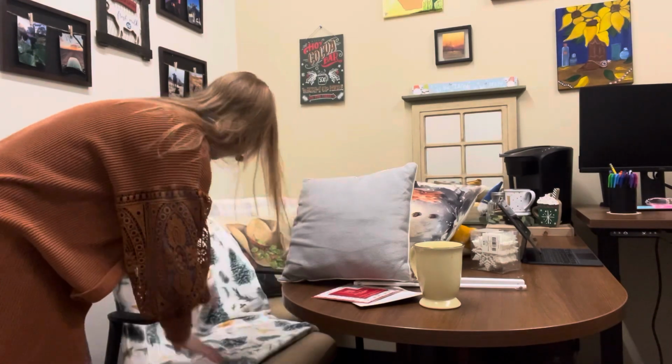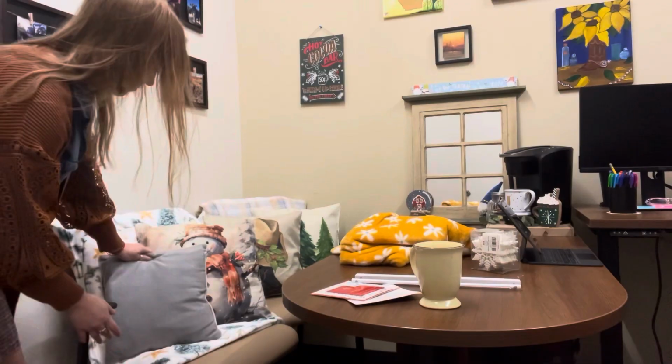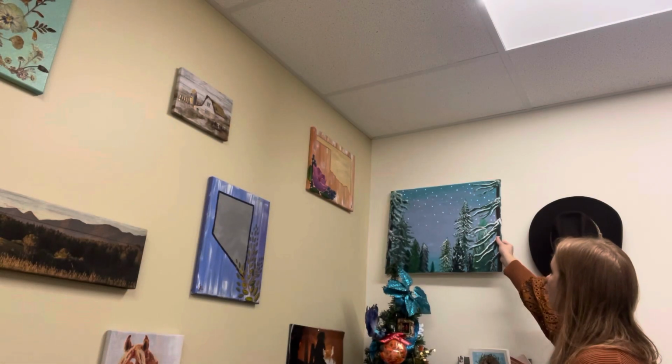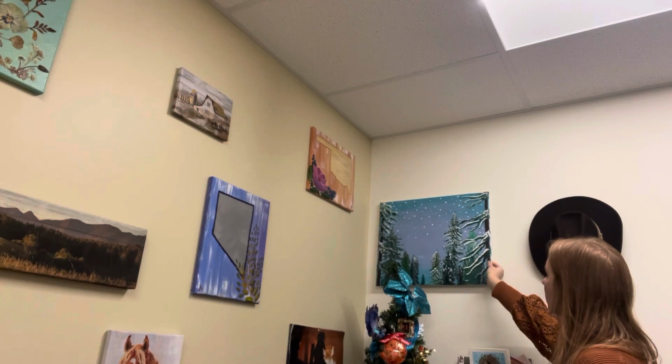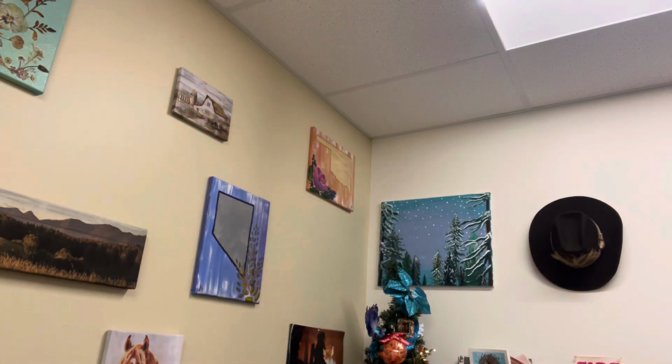So I'm just gonna set this out on one of my guest chairs and set the pillows back out. And quite frankly, I switch those pillows out every single day because I don't know which ones I like where. Next up is this painting that I painted over the weekend, and I'll have a paint with me up soon to show you how I did it.